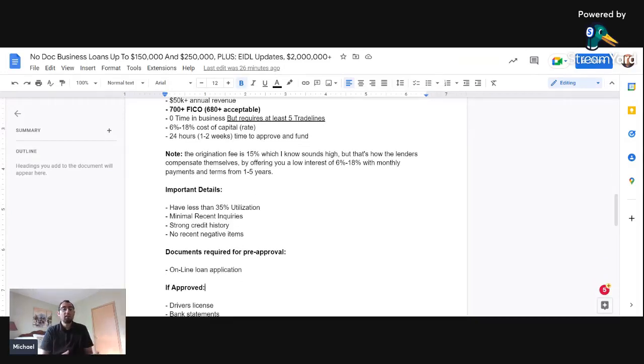The origination fee is 15%. I know that may sound a bit high, but that's how the lenders compensate themselves by offering you a low interest rate of 6 to 18% with monthly payments in terms of 1 to 5 years. There are more benefits that outweigh the con, and I'm not even saying 15% is a con, because you get all of these other parts of it and what they have to fulfill on and what documentation they have to look at, because there are a lot of files where you may not necessarily get approved for as much. So they have to work those files even deeper. It's like an SBA loan, where those lenders that lend below 350,000 spend a little bit more time on those files than the ones 350,000 and above, contrary to popular belief.